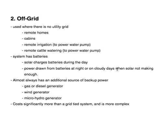Power is drawn from the batteries at night or on cloudy days when the solar is not making enough power. It almost always has an additional source of backup power, some sort of generator, either gas or diesel. Could be a wind generator, micro hydro, or something else. And that is for the cases of real cloudy winters, in particular, when you might have very cloudy days for weeks on end, and the solar just isn't sufficient to keep providing the power for the facility and charging the batteries during the day.